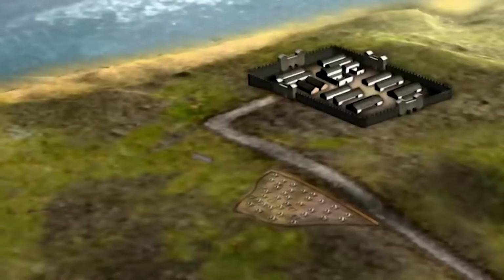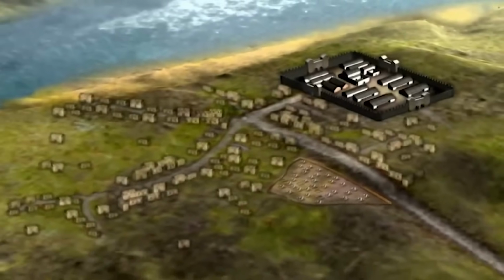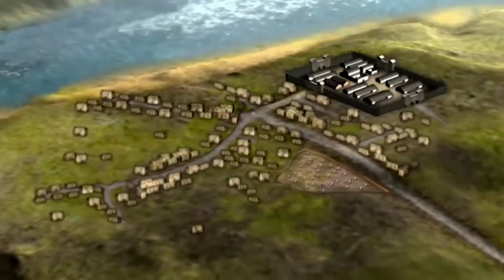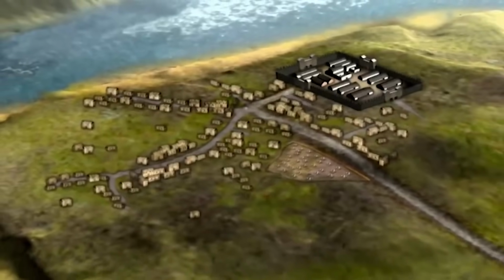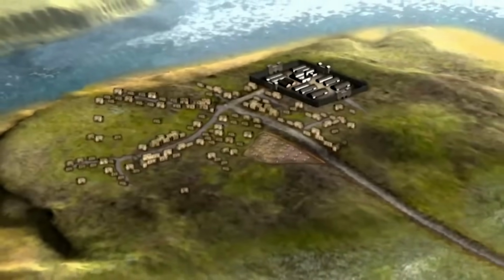We now also know that the Vika stretched further down than previously thought, forming the northern boundary. The main road south from the fort was the eastern limit. To the south, there was marshy ground unsuitable for burials.